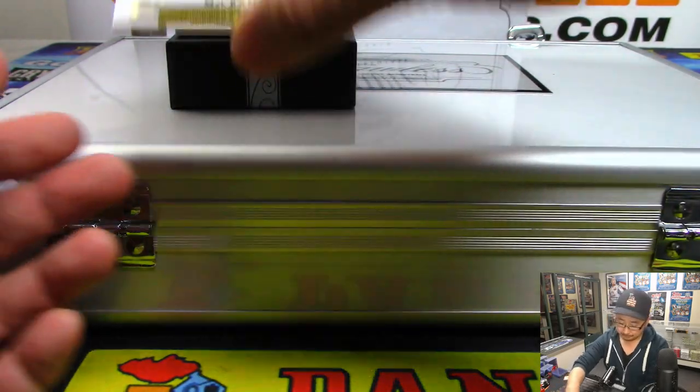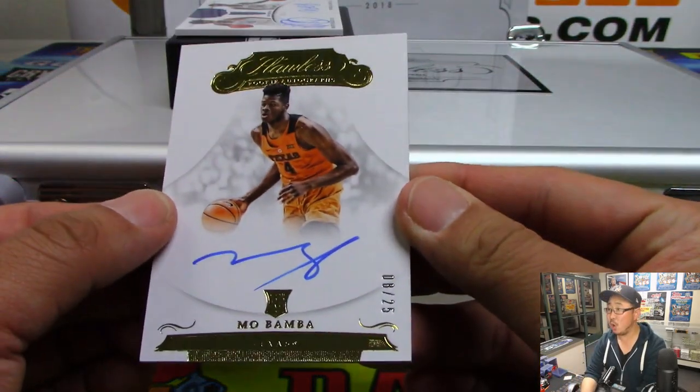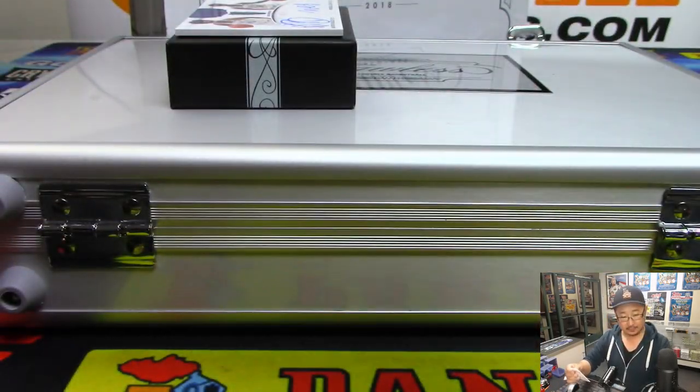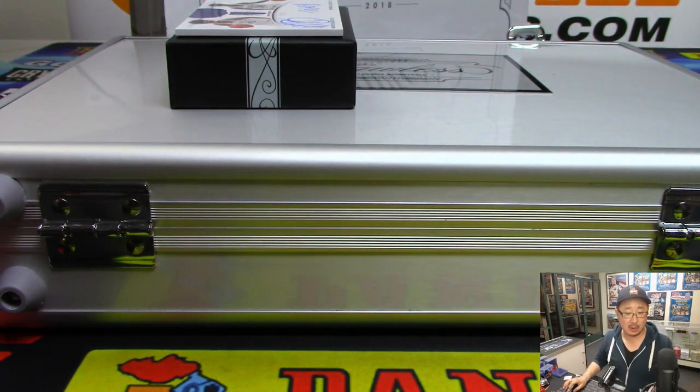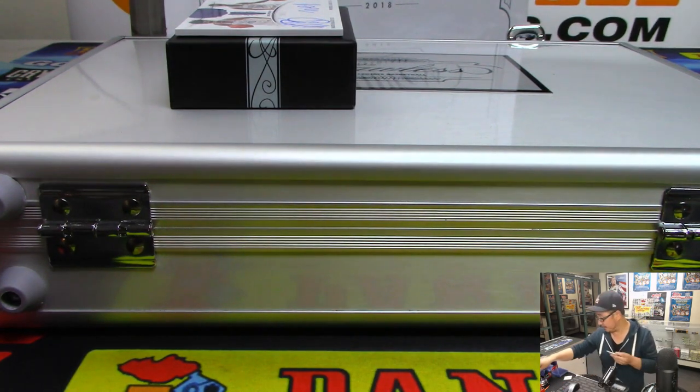We got, out of 25, Mo Bamba. We want Mo Bambas, not less Bambas. Mo Bamba going to Mark F with that. Nice.